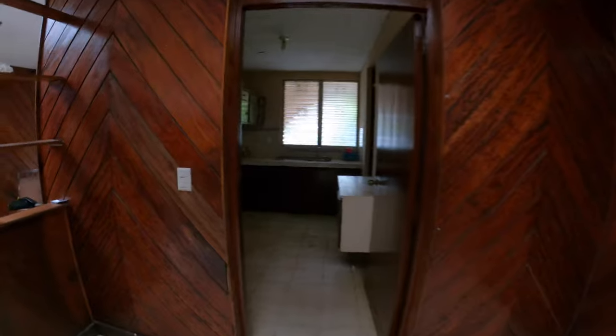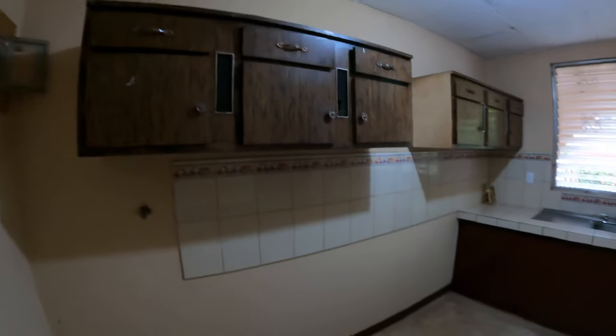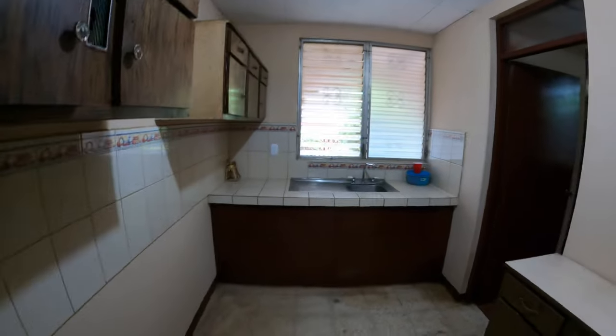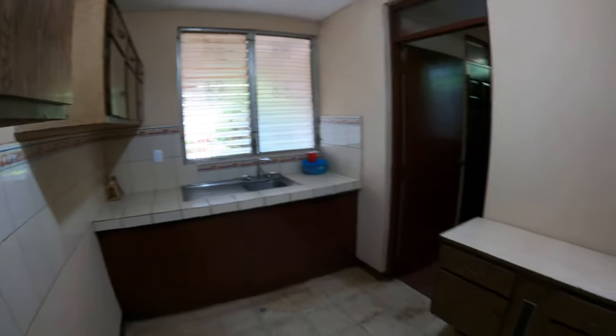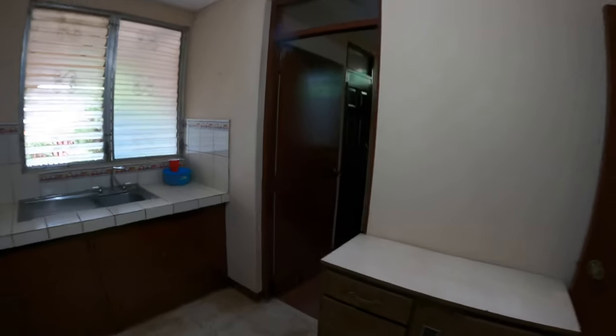The kitchen, pretty decent. Kitchens tend to be a little bit conservative, a little bit boring in most of Nicaragua. It's just how kitchens are. Often they are for staff and not for the homeowner. This is a smaller kitchen for sure, some built-in cupboards. As we've mentioned, you would need to bring your own appliances. Notice that the little island on the right there is floating.